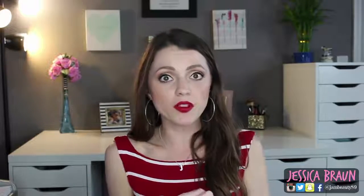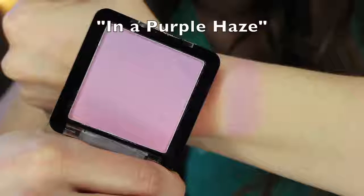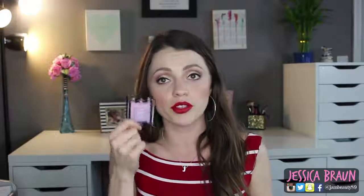The last shade they have is called In a Purple Haze, and this one is very different. This one is a very blue-toned pink. It reminds me of Full of Joy from MAC, which I think I wore on my wedding, if I'm correct. But it's even more blue-toned. This one has a little bit of a shimmer as well, but I really do feel like on any skin tone, whether you're light or deep, this one really does look frosty.